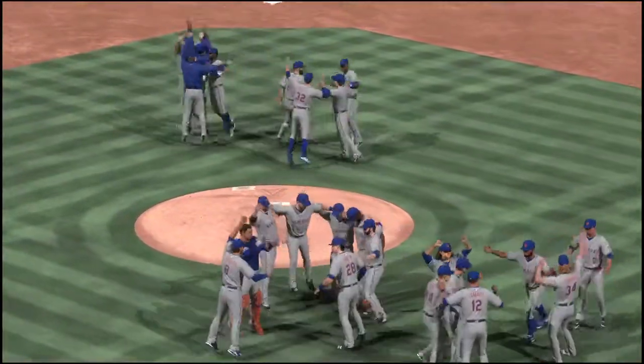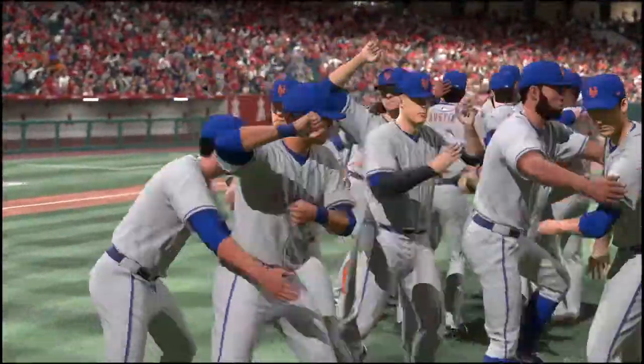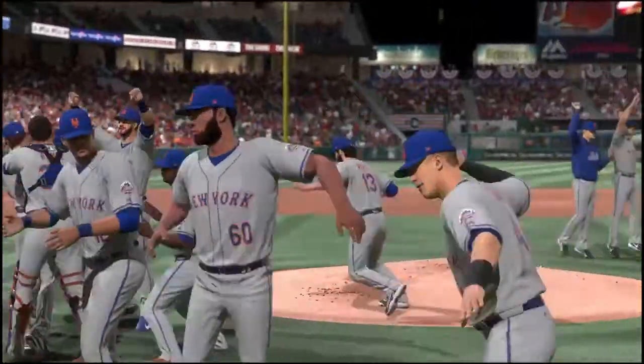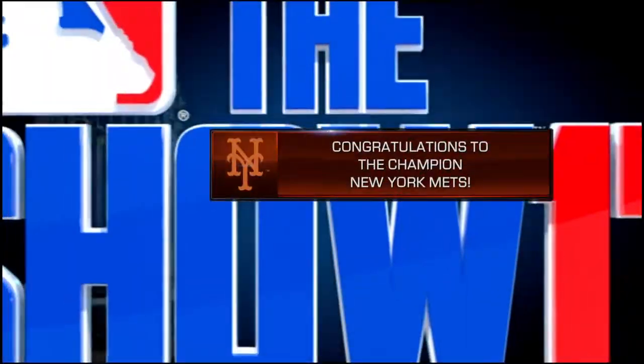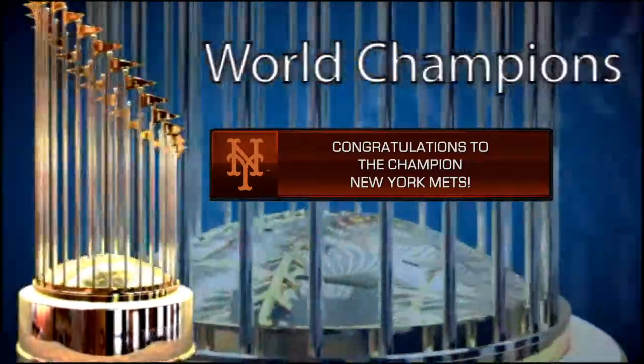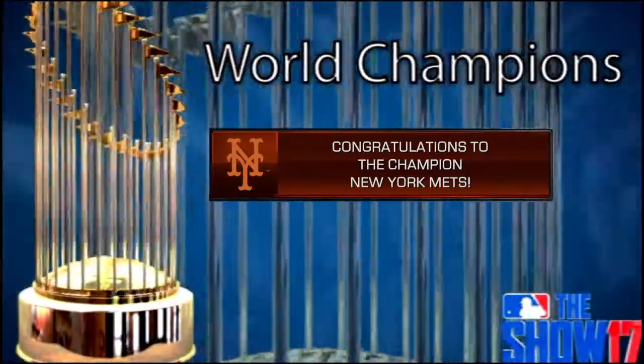Wow, World Series champions. The only thing that could have made this sweeter would have been doing it in front of the home crowd. But hey, they're not complaining, believe me. Now they can look forward to celebrating during the parade as they bring the World Series trophy home. What a moment for this team, this organization, and that city.